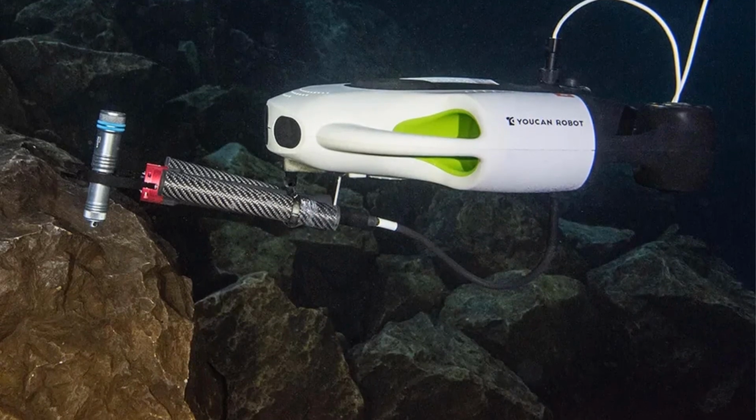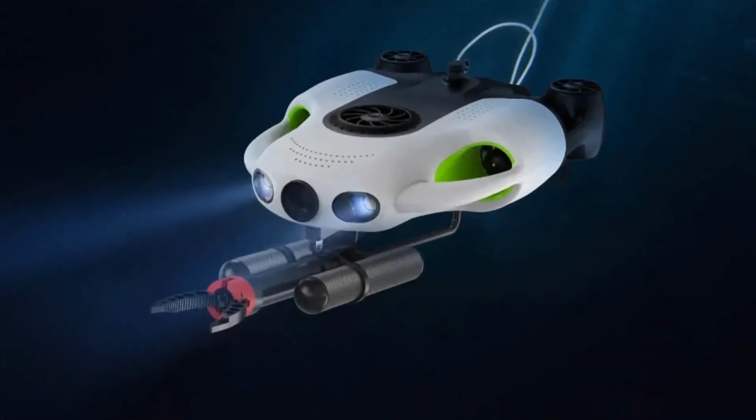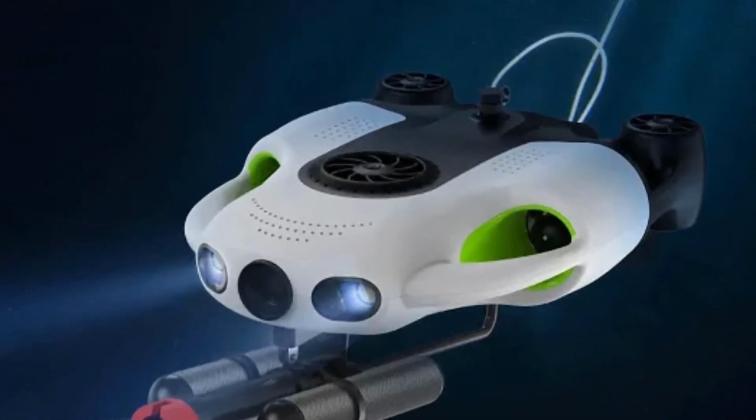Forward, backward, left, and right rotations. Vertical movements that climb and drop. Postures can be easily adjusted. An intelligent undersea technology.